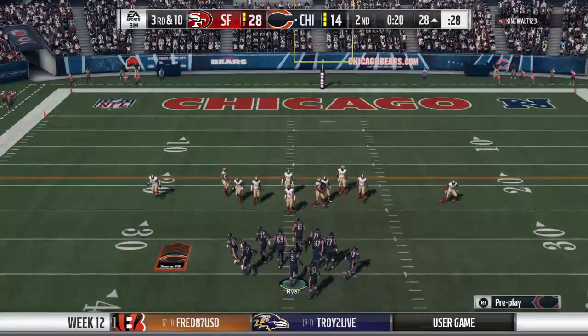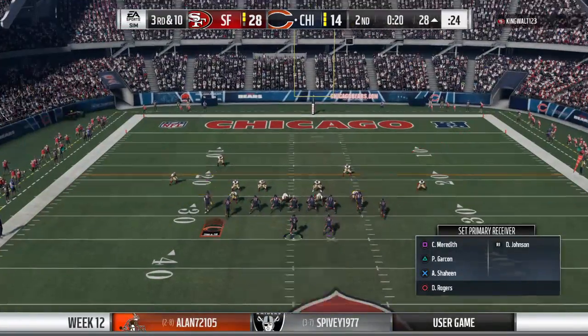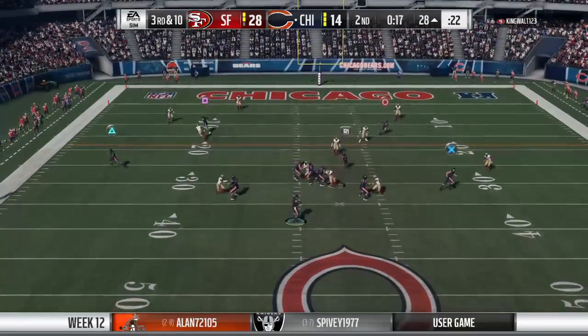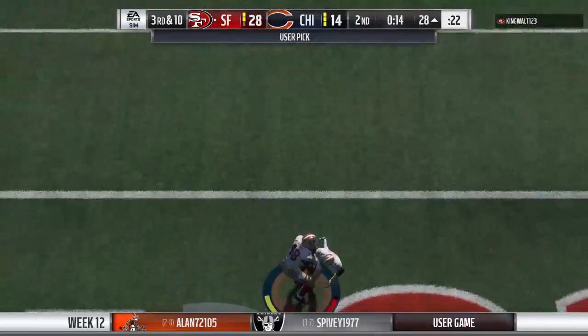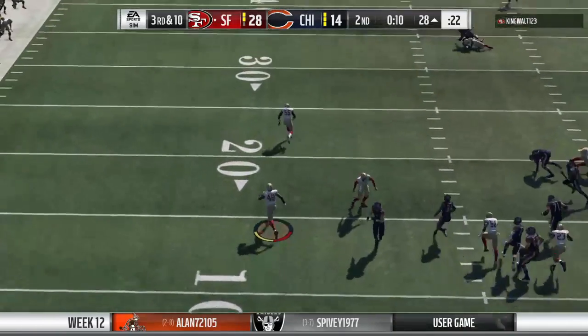This offense was on the move. Now two straight incompletions have them looking at 3rd and 10. Again, Ryan looking for the end zone, and it's intercepted at the goal line. Picked off with great anticipation.